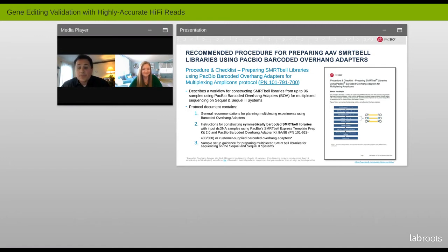So this is a procedure with a little bit more granularity associated to it. This would be one that we would barcode, right? So you would put barcodes in your hairpin adapters and allow you to pool multiple samples together. This is something we've seen a lot of customers leverage because it makes it not only much more affordable, but they can process a lot of different experiments to get to a lot of different discoveries pretty fast.